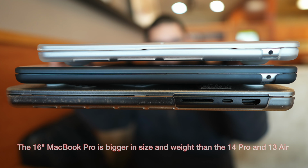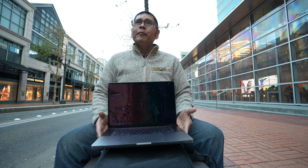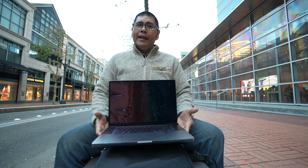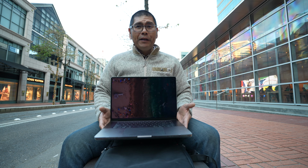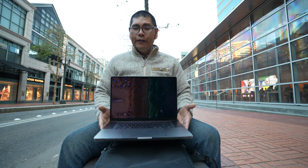And yes, it is bigger, it is heavier than the M4 15-inch MacBook Air, but again, you do get that bigger battery, you get that slightly bigger screen. It's just overall phenomenal. So the big advantage with the M4 Pro, the 16 over the Air on the 15.